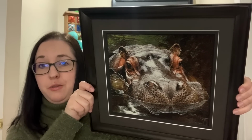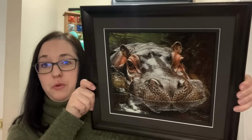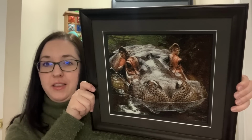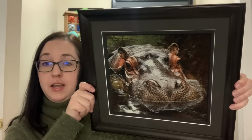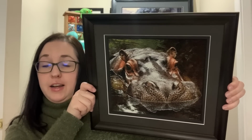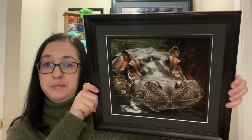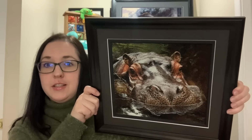Her name's Katie, who does the framing there for me, and yeah, she's done cross stitch before, so I trust my pieces to her, even though it's nerve-wracking whenever you drop anything off. This is Hippo Reflection by Artecy. It's full coverage, and I worked on this one a lot last year. Yeah, I absolutely love this. He was on the wall. I just remembered to grab him before I started this.